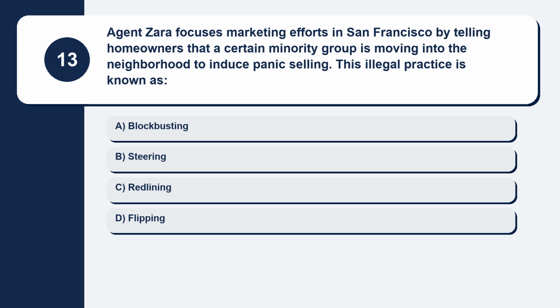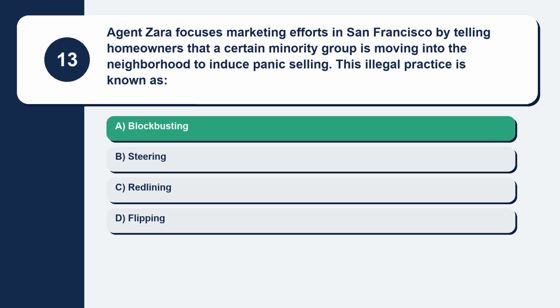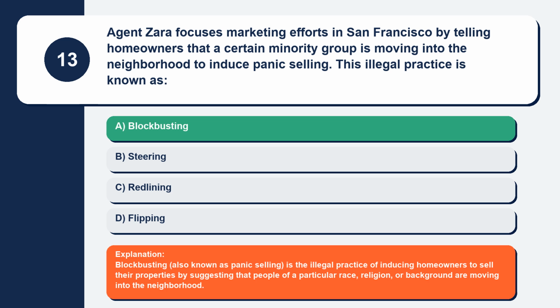Question 13. Agent Zara focuses marketing efforts in San Francisco by telling homeowners that a certain minority group is moving into the neighborhood to induce panic selling. This illegal practice is known as. Here are your options. Option A, blockbusting. Option B, steering. Option C, redlining. Option D, flipping. The correct answer is option A, blockbusting. Explanation: blockbusting, also known as panic selling, is the illegal practice of inducing homeowners to sell their properties by suggesting that people of a particular race, religion, or background are moving into the neighborhood.